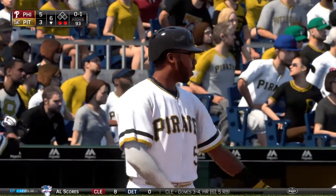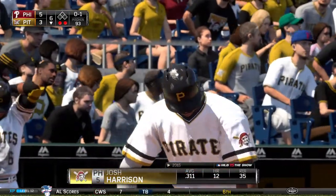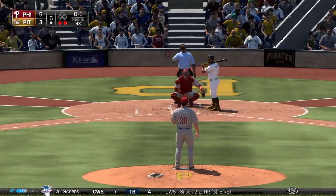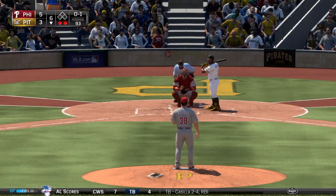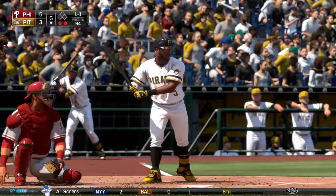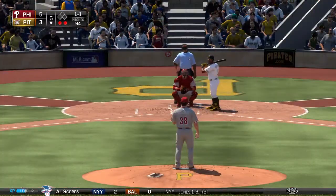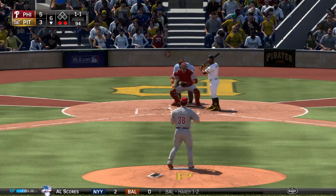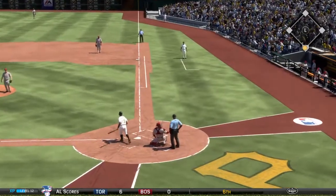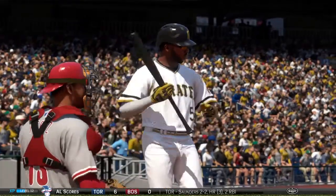And a high strike to begin the at-bat. It's 0-1. And now a pitch on the way. Here we go. Crowds him a bit with a fastball there, and it's 1-1. One pitch on the way. Swing and a ball hit softly on the ground, but a foul ball. 1-2 the count now.